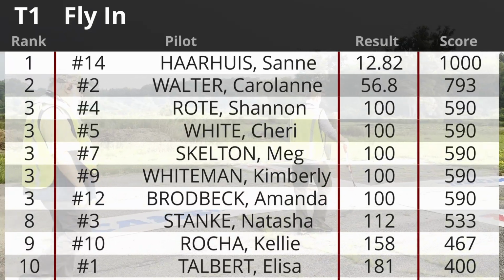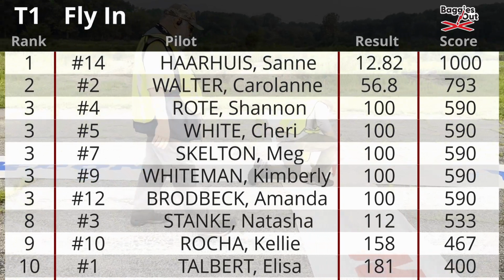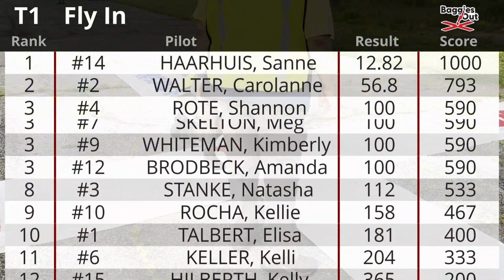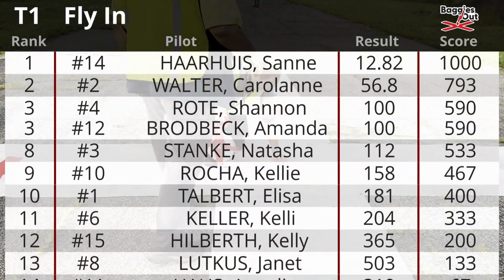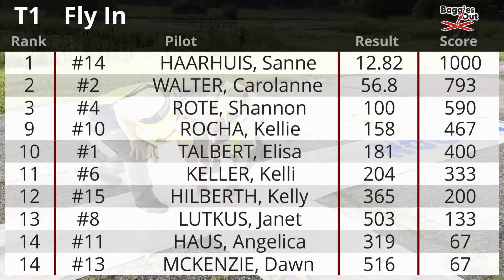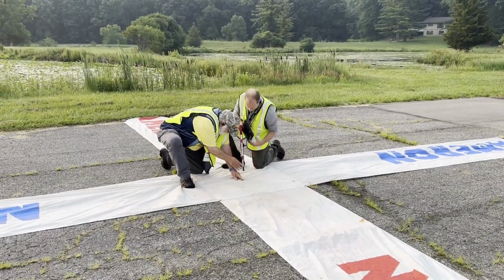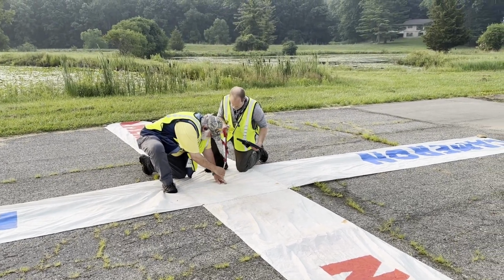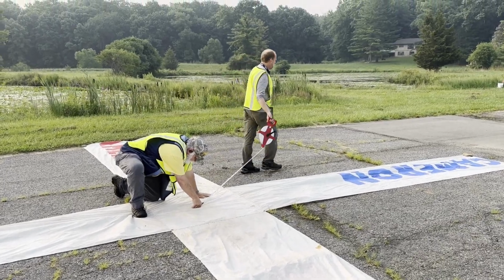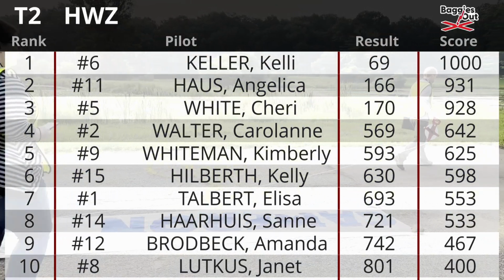And here we see the results for this task 1 fly-in. Sana Harus there with 1,000 points, 12.82 meters. Then Carol-Ann Walter in second, 56.8 meters for there. Really good throws from both. And here you can see the scoring officials. There's a nail in the dead center of the cross of the X the pilots are throwing the baggies at. They hook their measuring tapes onto it and measure to the baggies.